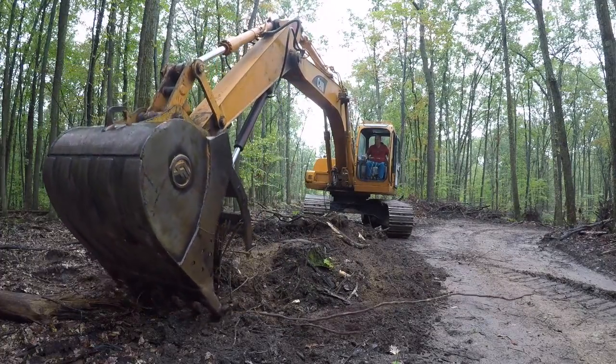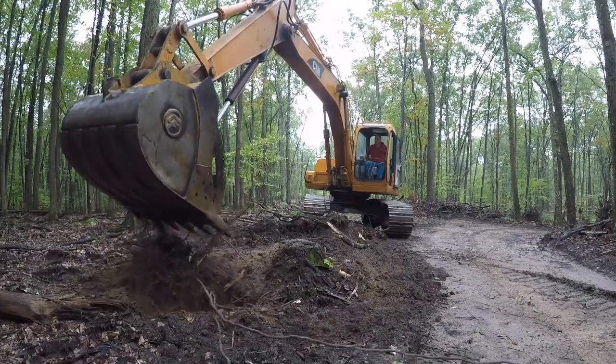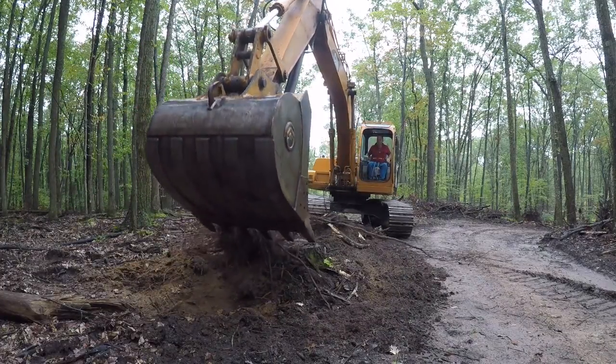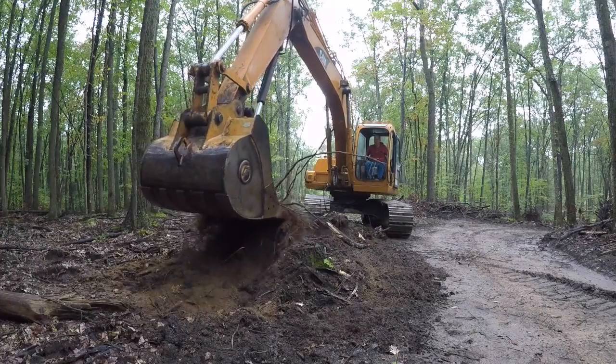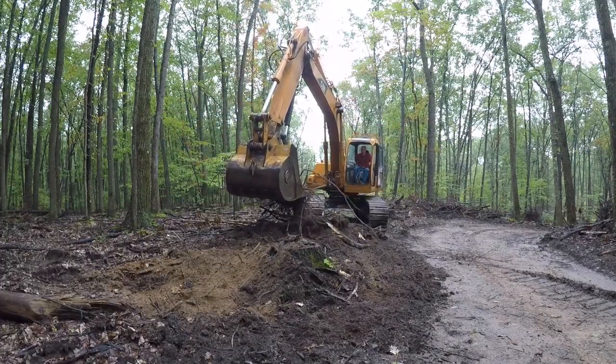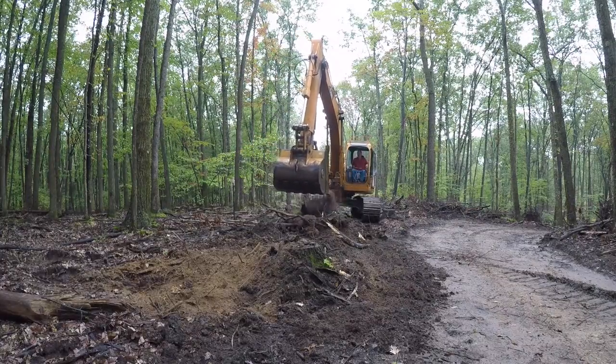Down the whole road and pull the brush and the little stumps out, get them out of the way, and then I'll come back and get the big stumps. Otherwise, when you pull the big stumps, then you get the brush in the holes that the stumps were in. So it just works better that way.